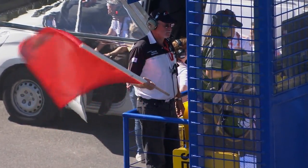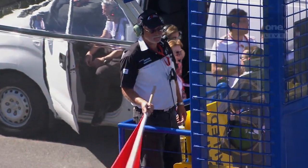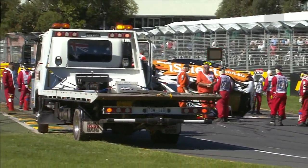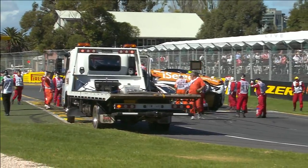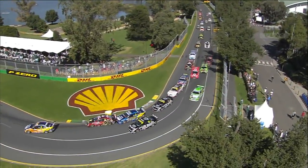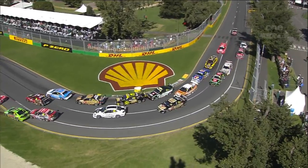Welcome back to Albert Park, to an unwelcome sight. The red flag is flying due to a pretty hefty opening lap crash in race 3 of the V8 Supercars this weekend. That is the I-Select car of Taz Douglas, tipped on its side and with 70-odd litres of ethanol and fuel on the ground because of a ruptured fuel tank. This is what happened at turn 3.